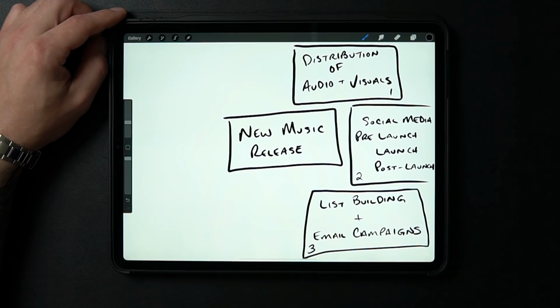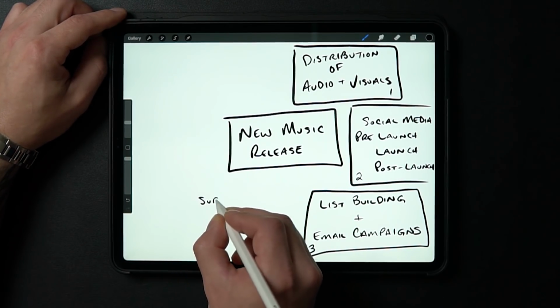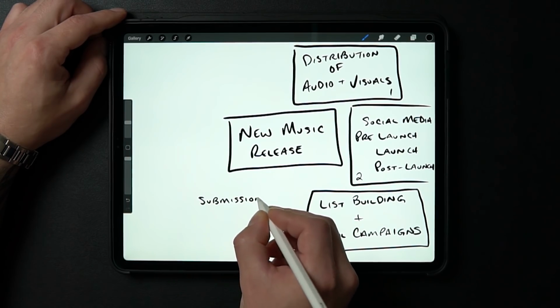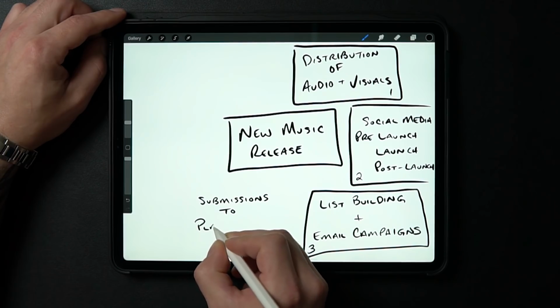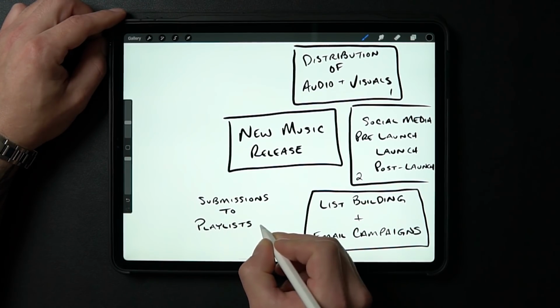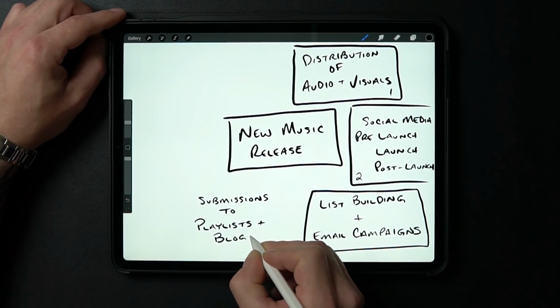Now, I had mentioned earlier in the video that if you're planning on submitting your music to Spotify playlists and blogs, it's a good idea to upload your releases a few weeks before you plan on going live to the public with them. We're doing this for a couple main reasons. First and foremost, so many people are submitting their music to curators that it just takes them longer to review your music than it used to. We're not living in 2014 anymore.